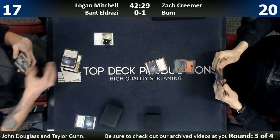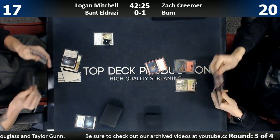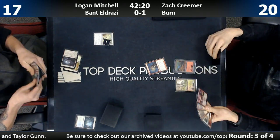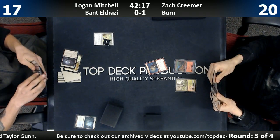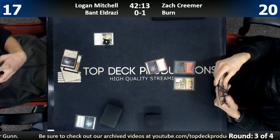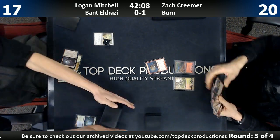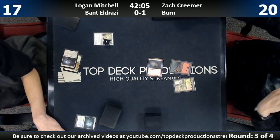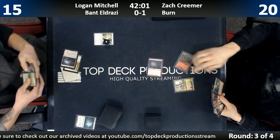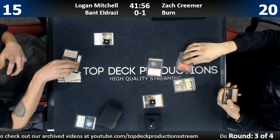All right, well, Zach, his first expression was, "Oh man, I don't think I could beat that." So Logan following up with a Thought-Knot Seer here on turn 3. Hopefully he doesn't choose to take the Lightning Bolt this time, as it's automatically countered. All right, so Logan's going down to 15. Suspend Revolt. All right.